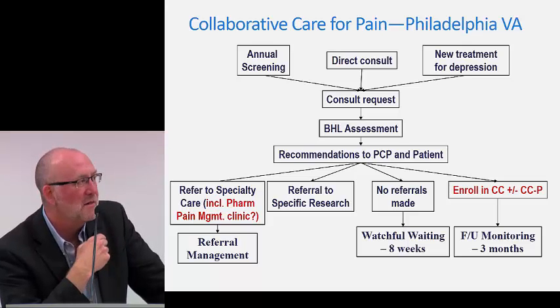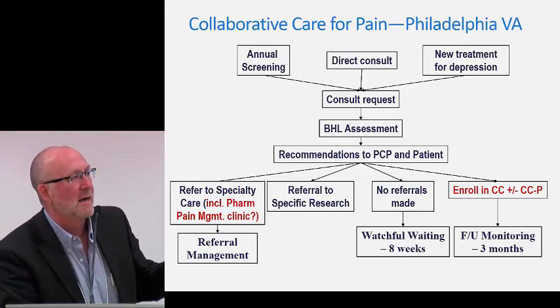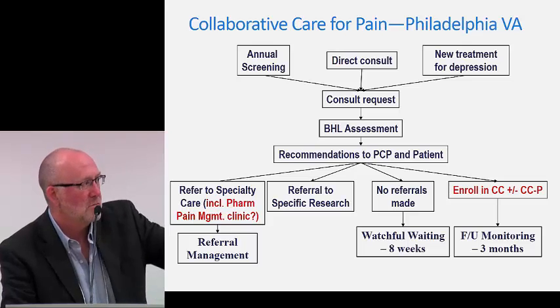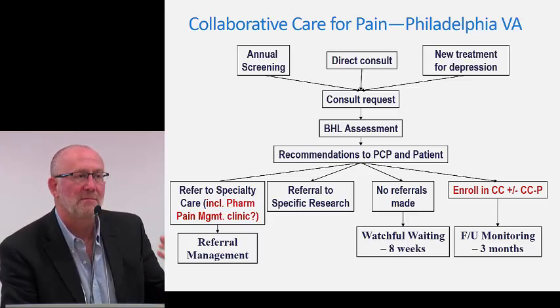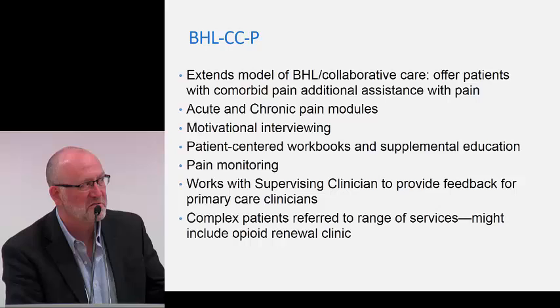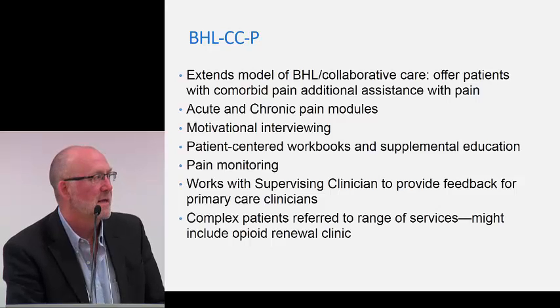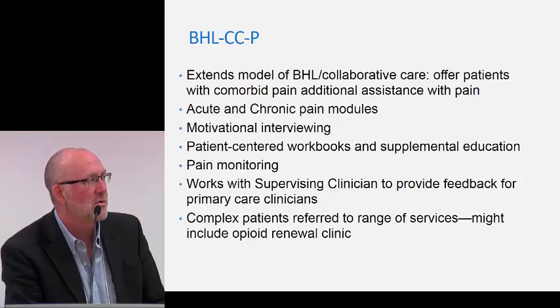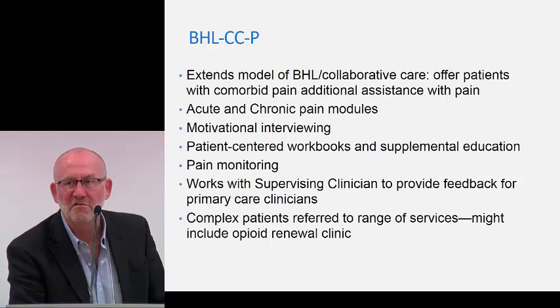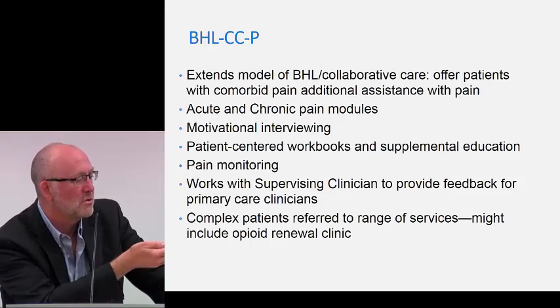Getting back to this behavioral health lab model, one of the things that the Philadelphia VA has done is to expand its collaborative care arm, which is the one on the right. When patients have comorbid pain with their depression and other mental health conditions, they will add acute and chronic pain modules. They will conduct additional motivational interviewing. They have patient-centered workbooks and supplemental education, pain monitoring over time, and still do all the other things that you'd see in a traditional collaborative care approach.